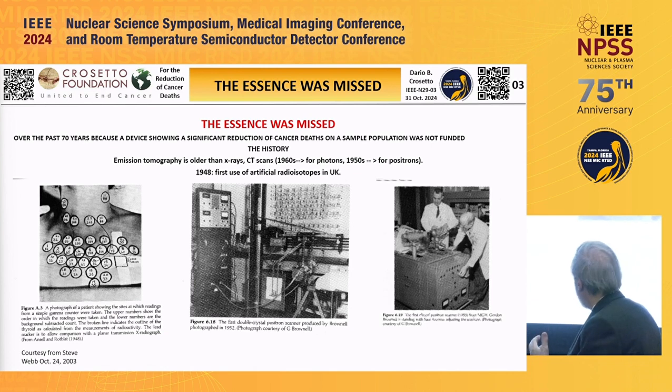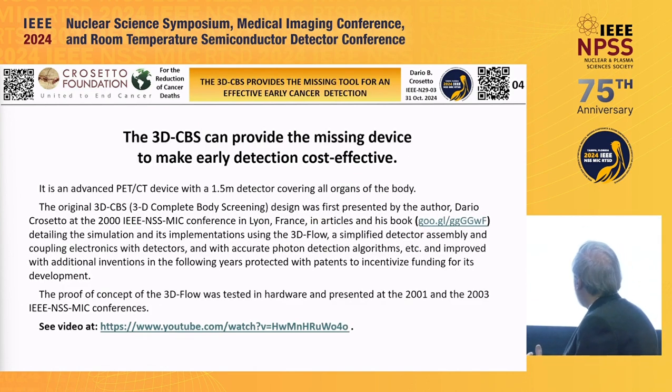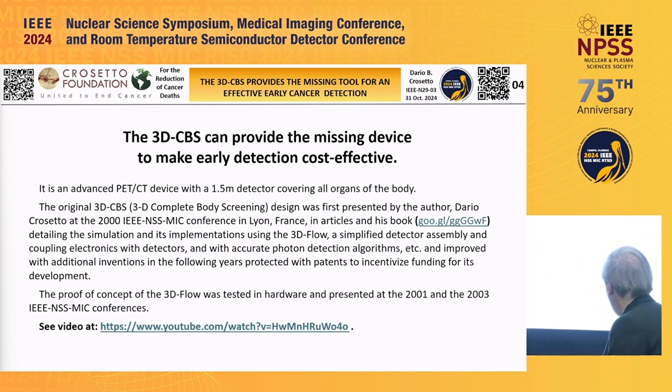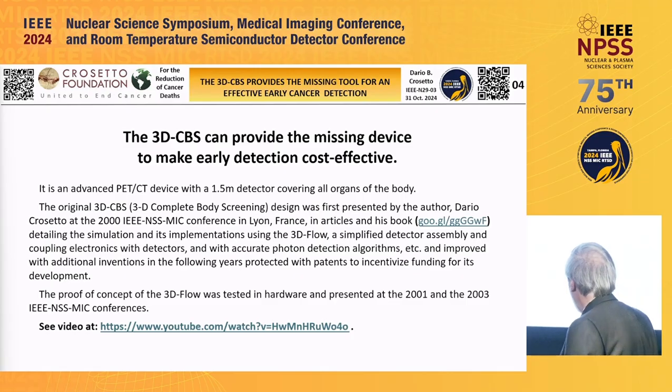So the essence was missed. The 3D CBS provides the missing tool for effective early cancer detection. It is an advanced PET-CT with a detector 1.5 meters long, covering all organs of the body, okay? Designed, first presented by myself in Lyon, France, in the year 2000, with a book that is available free of charge there, and made the simulation. The proof of concept was tested in hardware in 2001, presented at the IEEE conference in San Diego, and in 2003 on a board at the conference. You can look at the video that is describing it.